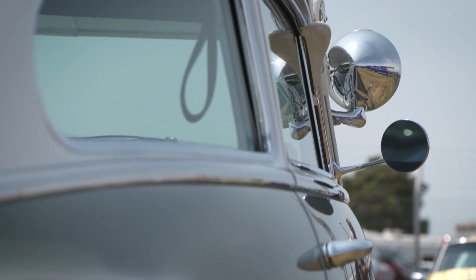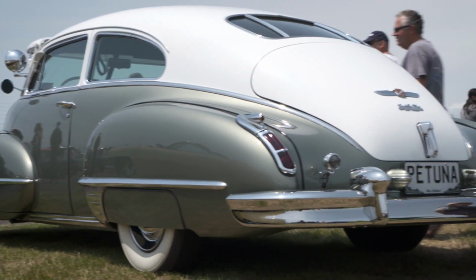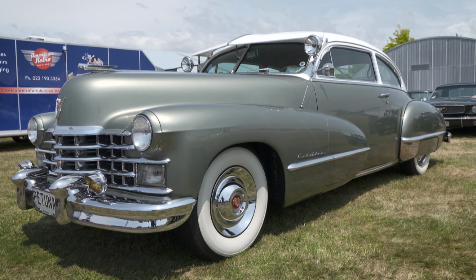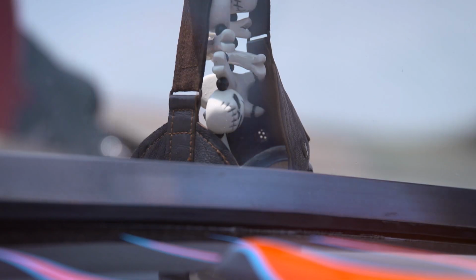Just an awesome looking car. I think there's one other in New Zealand like it, but from the rear it's just got an amazing shape, and the style that they put into these things was just really something special.